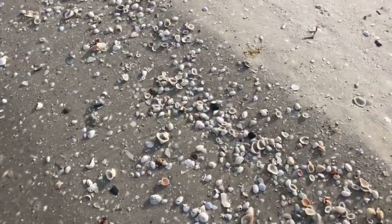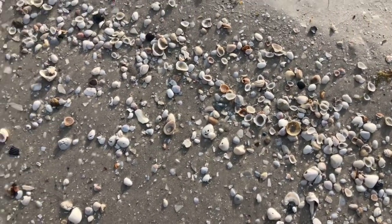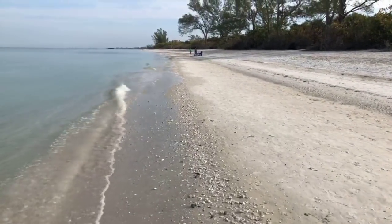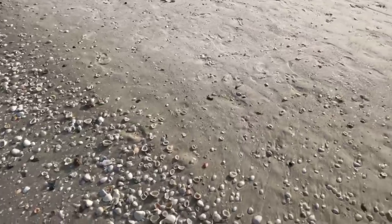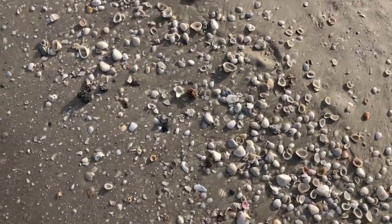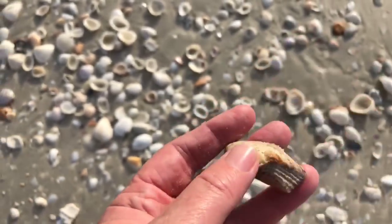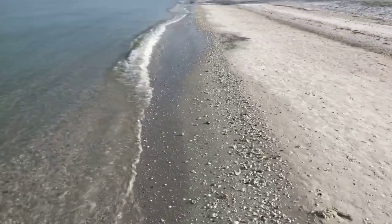You really gotta walk slow and keep your eyes open with these little shells, because there's some real little treasures buried in here. The more time you spend looking, the more you find. They just pop up out of nowhere. There's a little, what all is down there? There's a mossy ark. See a lot of mossy arks on the beach. The mossy ark shells. Seen a lot of worm tips yet this morning.